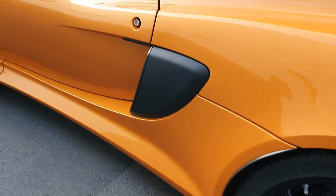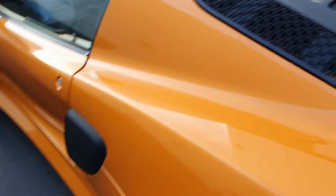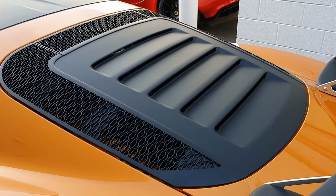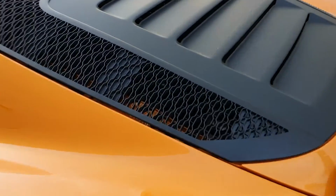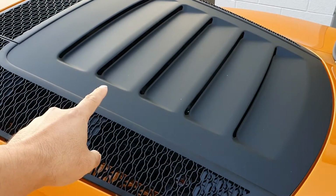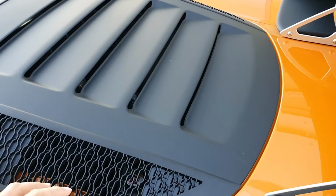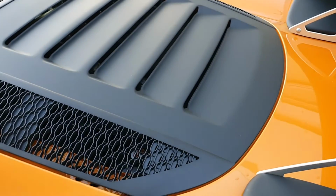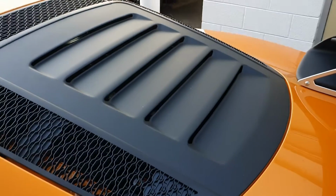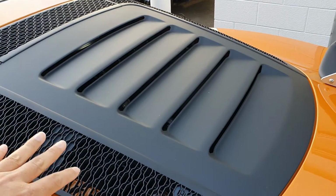We've got just the normal scoops, not the carbon scoops, but that might be changing soon. And then we've got the standard 390 boot. Apparently what they had before when they first released the Series 3 Exige was a glass boot, so you can actually see the engine, but because they wanted to reduce weight and make things a little bit simpler, they've gone with this slatted boot, which I think actually looks really nice.